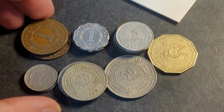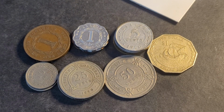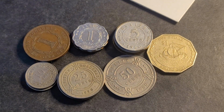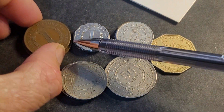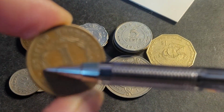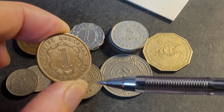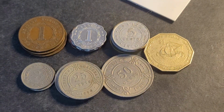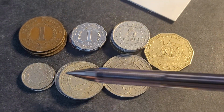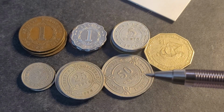Belize. In front of me I have all the coins that are currently in circulation in Belize, and the Belize, or you can see on this coin, British Honduras. This is a 1 cent coin. They first issued coins in 1885 in the 1 cent, and then they issued the 5, 10, 25 and 50 cent in 1894 as a silver coin.